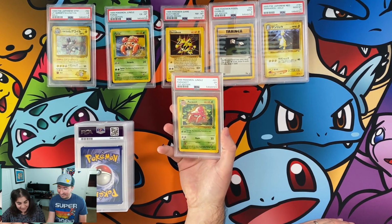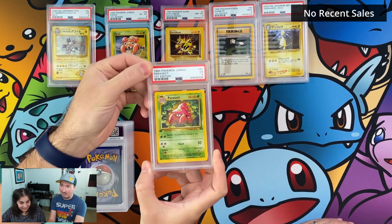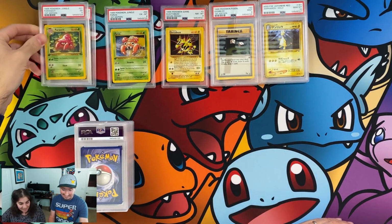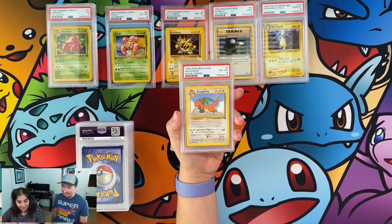There's the Parasect. Parasect, 5. Still first edition. Was this a rare? No, that was an uncommon. Interesting that you sent a Parasect and a Paras. Their first edition, I figured they're part of history. They're worth grading. There we go.